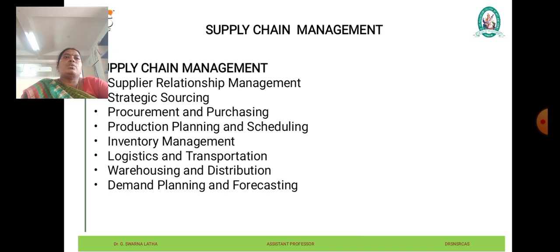Production planning and scheduling. SCM encompasses production planning and scheduling to ensure that production activities are aligned with the demand forecast, inventory level, and capacity constraints. This involves developing production schedules, allocating resources, and coordinating production activities to optimize efficiency and minimize lead times.